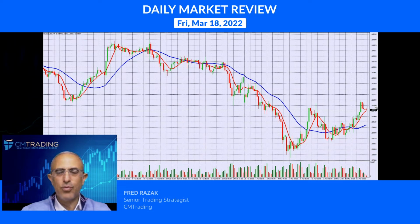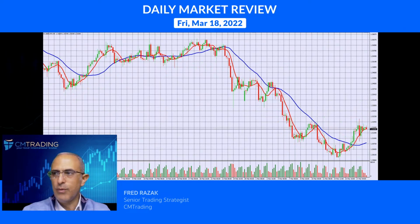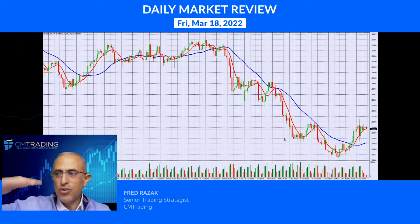I think the markets are really trying to find footing right now and trying to decide which way they want to go. Looking at the GBP/USD, you see it's the same formation, right? It's almost like a double top. So it's going to have a lot of resistance pushing higher. The question is that if it doesn't push higher, how much is it going to trade between? And this is something you're going to have to keep an eye on.